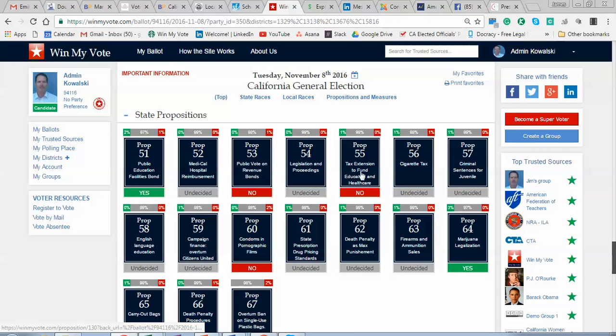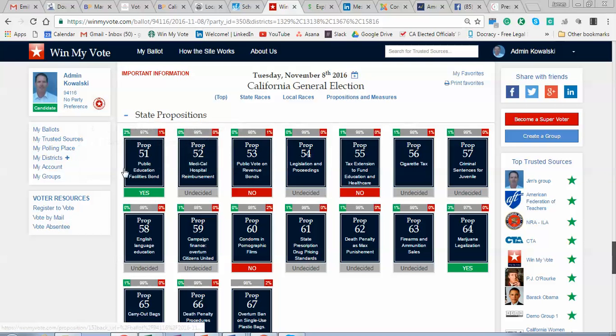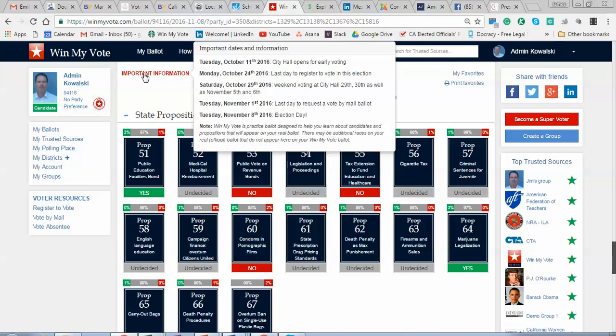So I can access this on my phone or a tablet, in the polling place, wherever, walking to the polling place. Here, I can get my polling place. I type my zip code in there, and it'll give me a map to my polling place. I can create groups if I want. And then down here, you have voter registration, vote by mail, vote absentee. These are all links and resources that I can easily use to do that stuff online. Then you have important information. This is the important information for this ballot. Early voting starts, last day to register, etc., etc.